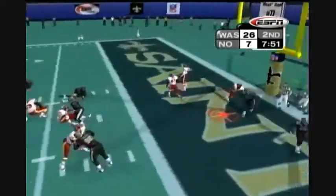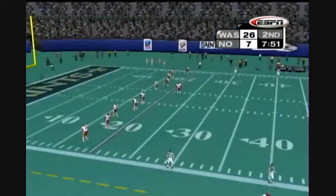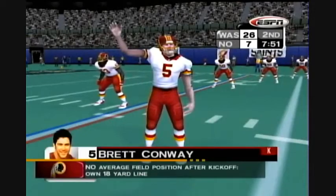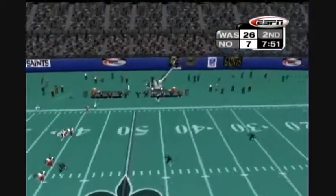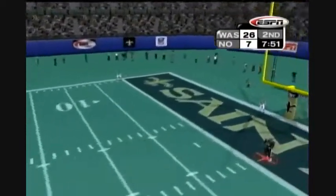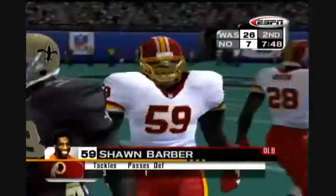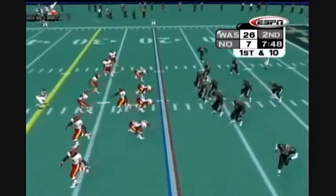George looking to throw. There's a man down on the field. He limps to the sidelines, but under his own power. That's a good sign. High kick toward the end zone. Brought down by Barber. First down and 10 to go.